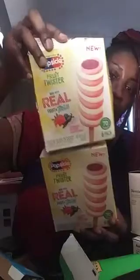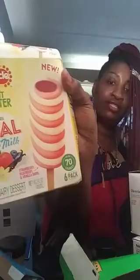And then we got from Walmart, these are new, Twisters. Two boxes of these, one for me and one for my little girl. They have six in a pack. They off the chain, they call them fruit twisters. Ooh, the center is so good. This whole thing is just so good. We are so addicted to this. So I'm gonna put these in the freezer right quick.